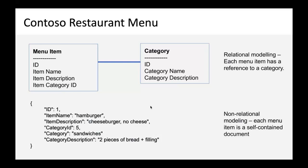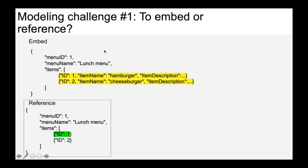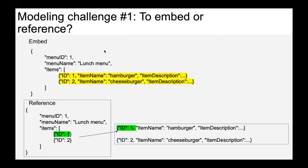But I'll give you one challenge. We have to know when to define as an embedded one, when to define as a reference one. It is not that we cannot do the referencing like how we do it with our SQL DB inside NoSQL. We can do it, but we have to consider when to do what, right? The first challenge is whether to embed this or not. We have a menu card, menu name, and inside the menu name, we have multiple items here. So do we have to embed like this, or do we have to reference the ID here, add a reference ID and map that to another collection, kind of like a table?